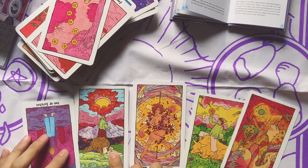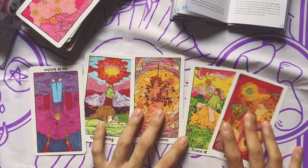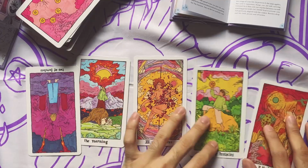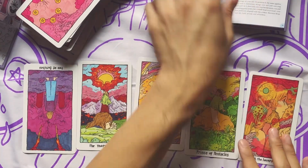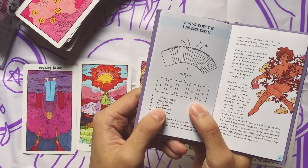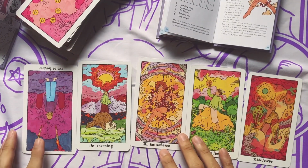In the morning. Oh gosh, I got a card that I just found out about. But what a beautiful spread, guys. Right, doesn't it look good? So, underlying history, recent concerns, the Universe, immediate aims, long-term goal.